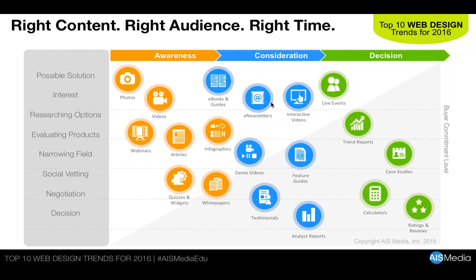So now, depending on the type of business you're in, you can move these chips around on the board, and some of them may not even be relevant in your industry or in your company. You might say, well, there's no real purpose for a feature guide with what we're selling. If you're in the business of cosmetic dentistry, some of these may be completely irrelevant. Nevertheless, it's helpful to take these into consideration and ask yourself, is this content that we should provide?